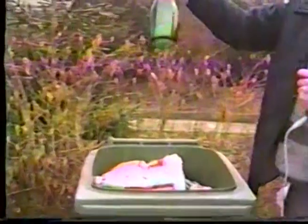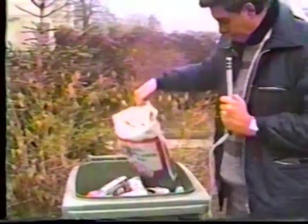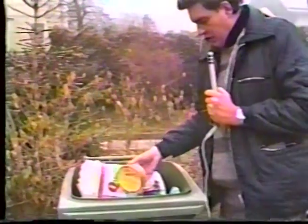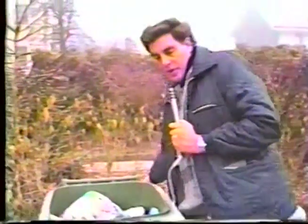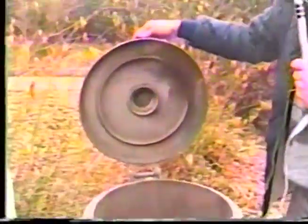The kind of things that we have inside here are bottles, cans, more bottles, newspaper, and here we have some plastic. So dry waste, and this will go to the recycling plant and be separated, whereas this material will go to either a landfill or a composting plant or an incinerator.